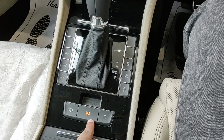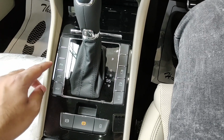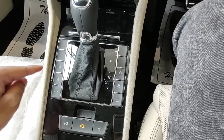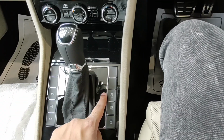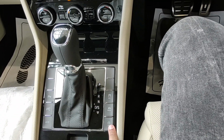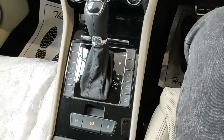The other bits are chrome. It gets electric parking brake for the auto hold and the auto start stop function as well. The buttons on the left are for the park assist and the power tailgate release. The buttons on the right are for the hill descent control, the traction control, and auto hold.